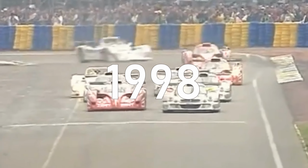The TS020 GT1 made its debut during the 1998 Le Mans 24-hour race, and it proved one thing: it was fast. During the official testing period held in May 1998, 3 GT1 cars appeared on the track, achieving remarkable results by clocking in at 2nd, 5th, and 10th fastest times, easily outpacing dedicated Le Mans prototypes, which were the top category.